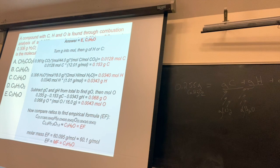And there's a lot of steps up here, but you can see grams to moles of carbon, and then here's moles of carbon to grams of carbon. And then the same thing for the hydrogen. Grams of water, moles of water, 2 moles of H per water, this many moles of hydrogen, and then turning it into grams. And this part is what I have up here on the board.